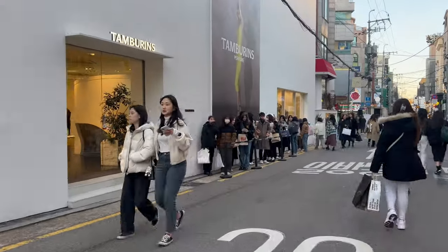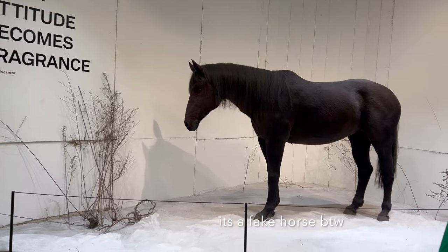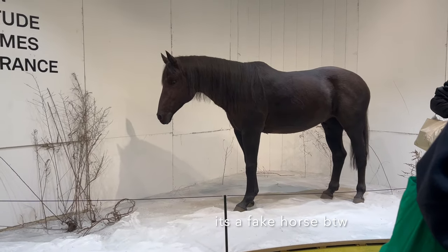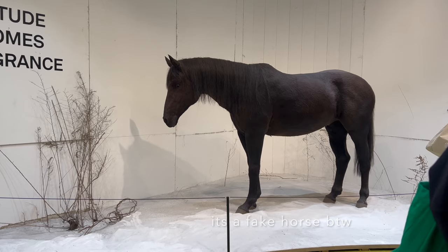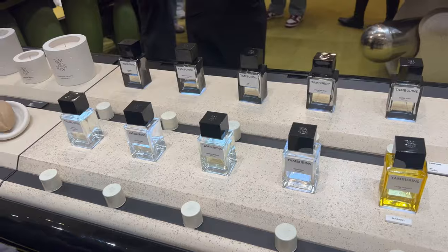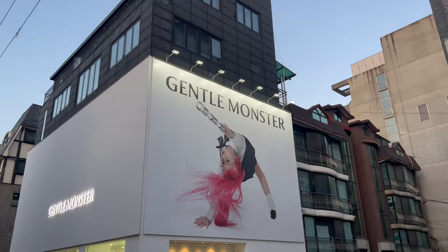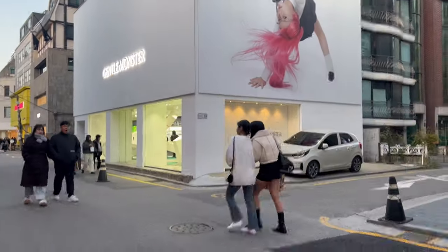Then we headed to the Garosu-gil area and I shopped at Tamburins. Look at this moving horse. And then I also got a pair of sunnies from my favorite, Gentle Monster.